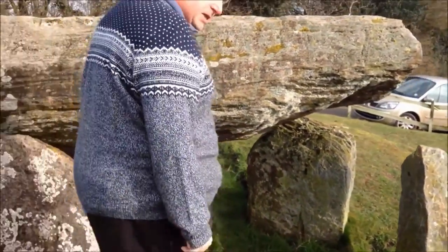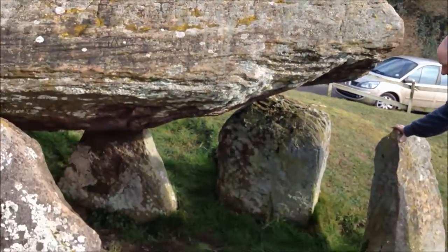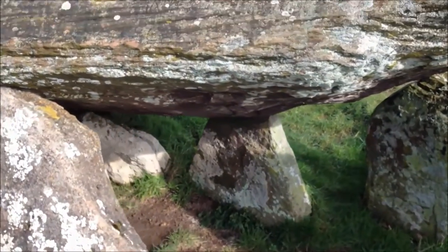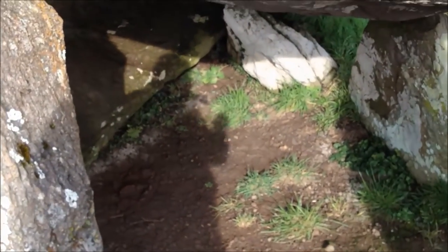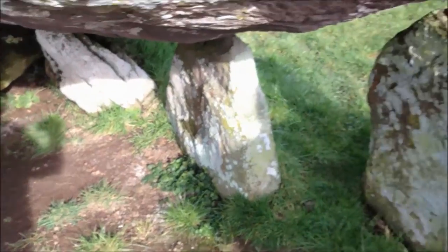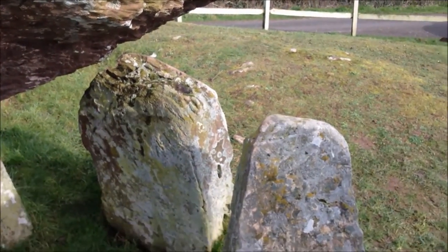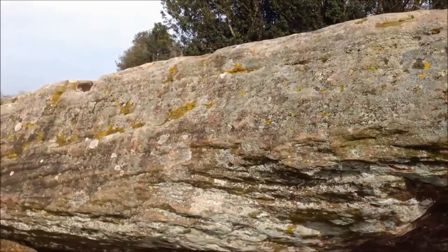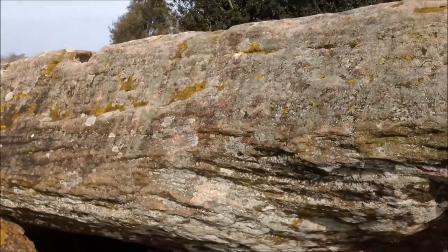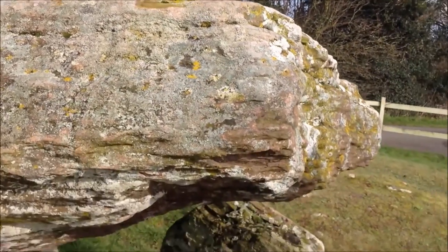Surprisingly, this has never been excavated, according to the information. So they don't actually know what's buried in it or not. I should imagine this is the mound behind it, where there's actually things buried inside rather than under there. Although they did have some strange beliefs back then, so who knows why it's actually positioned like this.